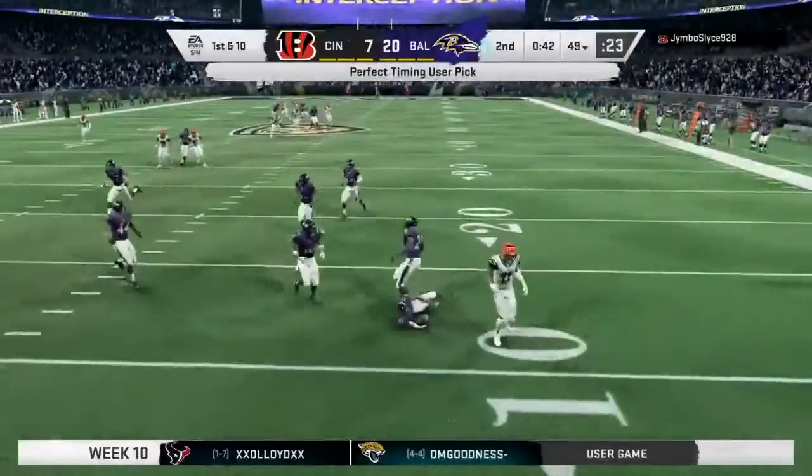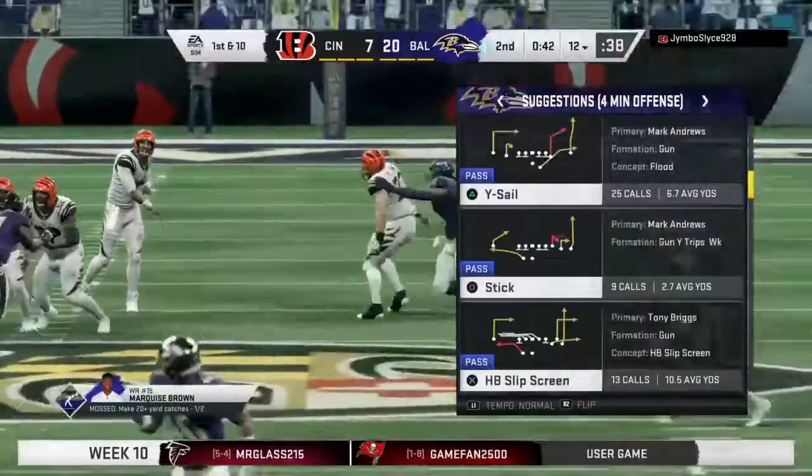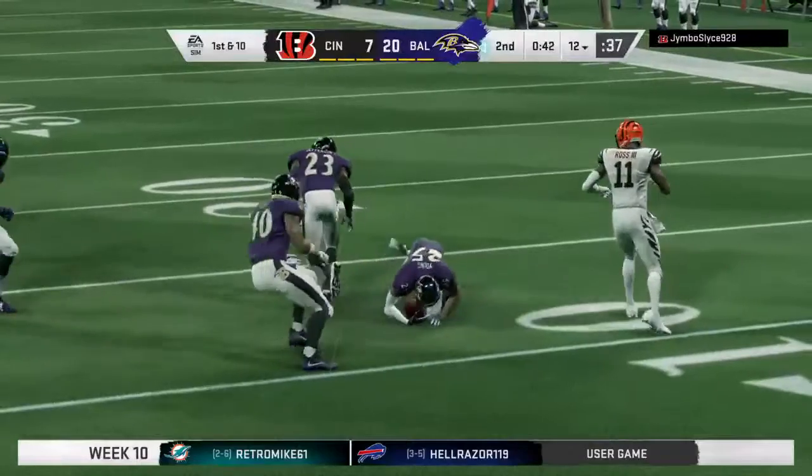And for the 3rd time here in this half, it's intercepted. Picked off by Tavon Young. And a big turnover there as his guys will get the football back.